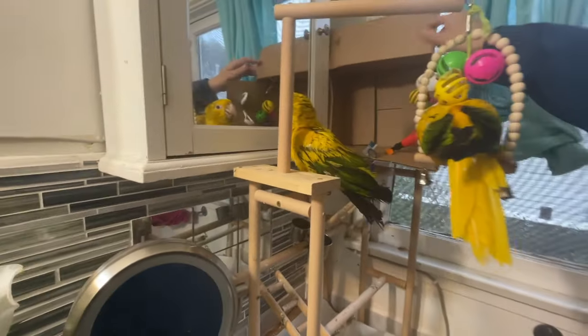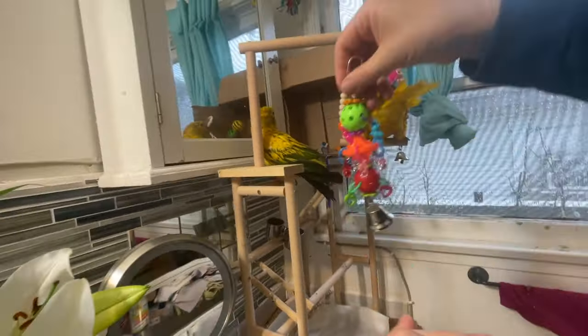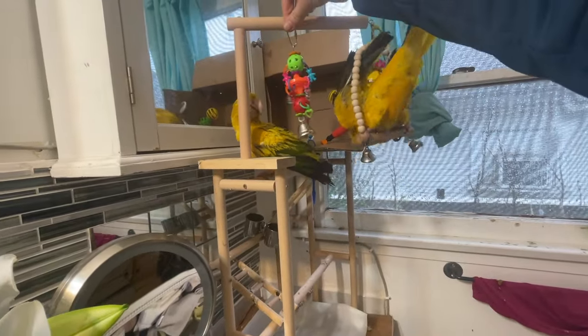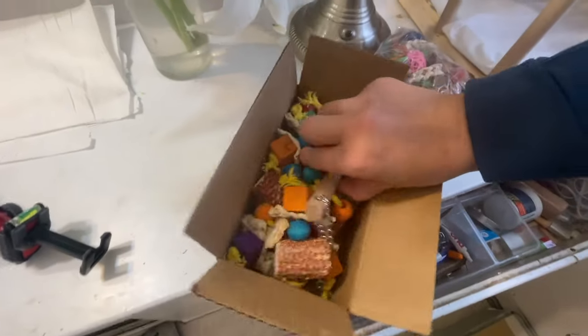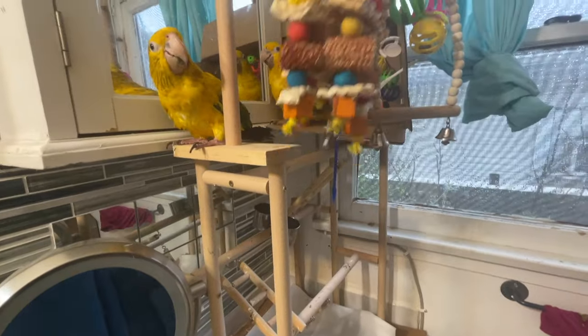They have a nice little box here. They have toys all over. And then look at that. Here. You have to drill another hole here and put this toy in here so that they can play. Okay, so this is what's in the box. Look at that, another toy, guys. Another toy for you guys.